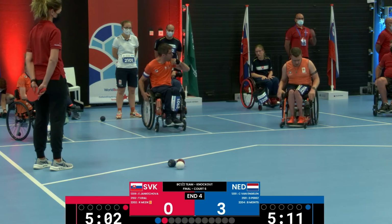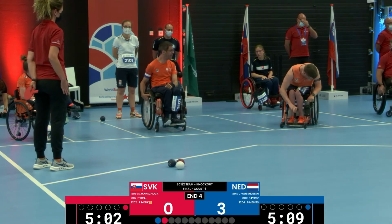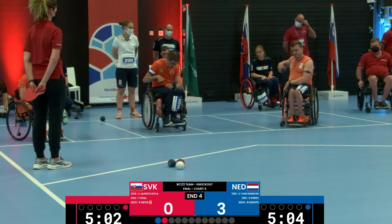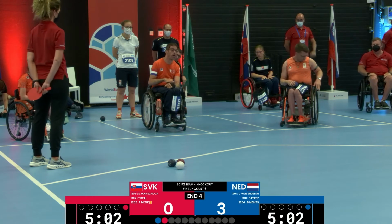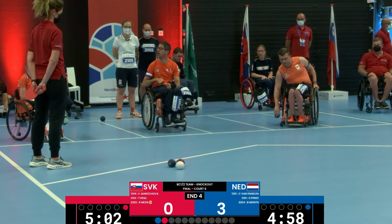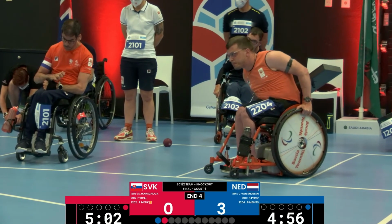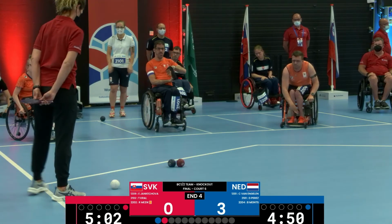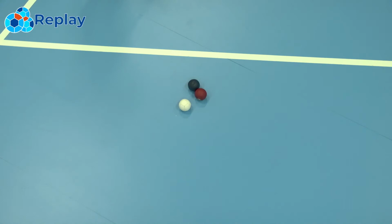But it seems like Mainz is going to play. I don't think he sees much of the jack, so they're probably looking to get that red one out of the way. Yeah, he's going full speed. Oh, that's a great movement ball. Fully hits the jack. Nice push.